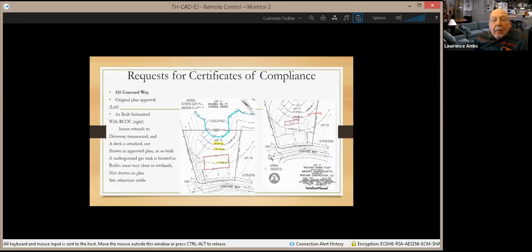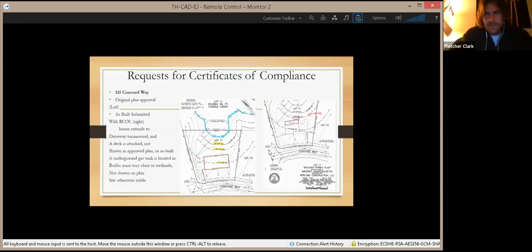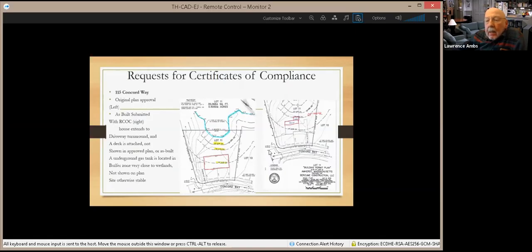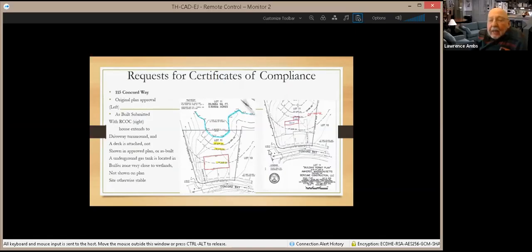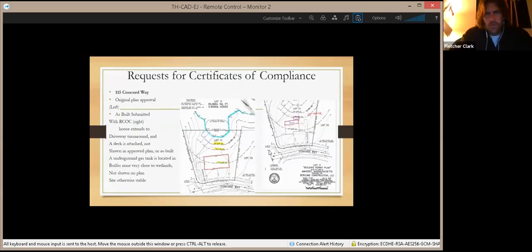What did you say the tank was for again? Apparently, she thinks it's propane. Yeah, probably for the, yeah, that makes sense. What doesn't make sense is to put gas in there. But the tank's in the buffer.